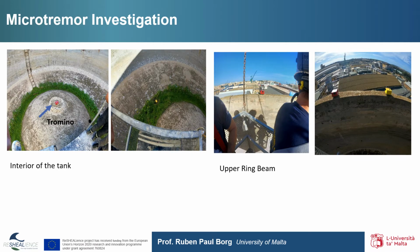The images presented show the different locations selected for the analysis of ambient noise. In particular, on the left, one can notice the Tromino located at the top of the dome internally within the tank, but also along the sides of the dome. In the images on the right, one can see the Tromino, which is located on the upper ring beam of the tank, at the upper extremity of the water tower.